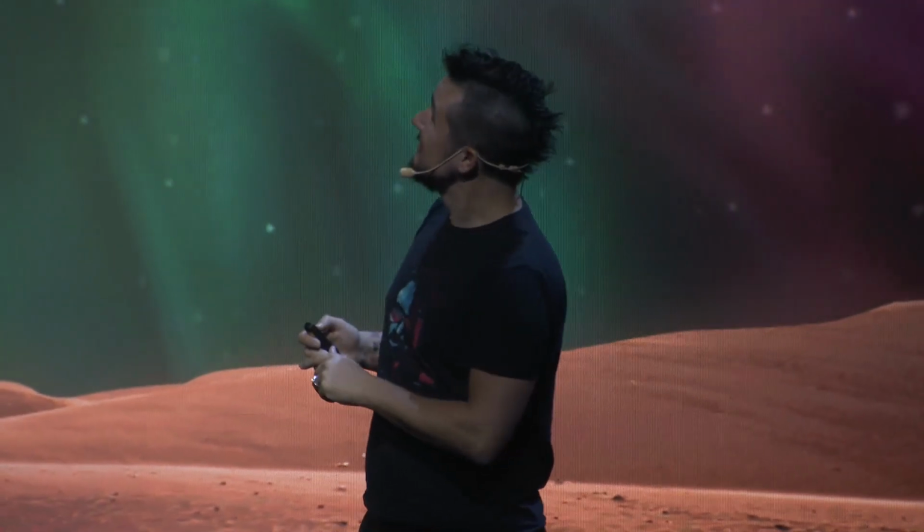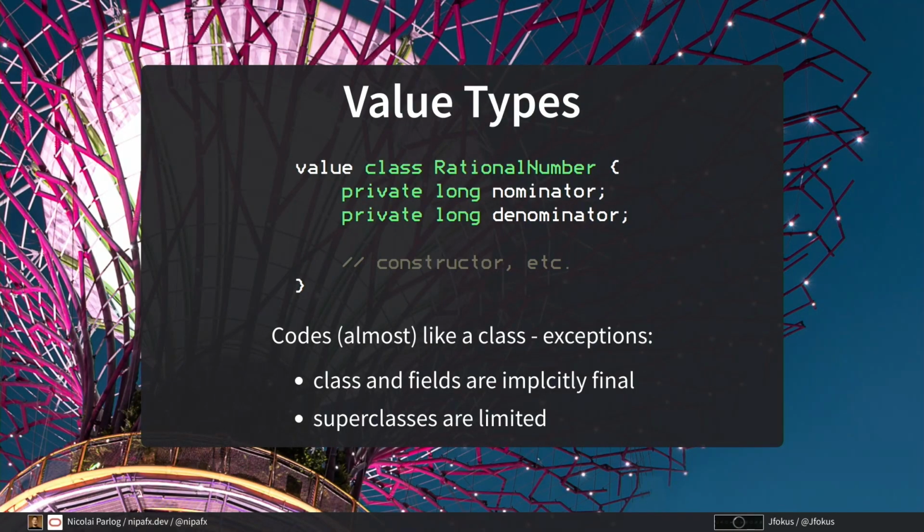I want to guess that at least 4 of the 6 PhD theses are probably in specialized generics. At least that's my understanding. Okay, let's have a look at each of these very quickly. So let's start with value types.